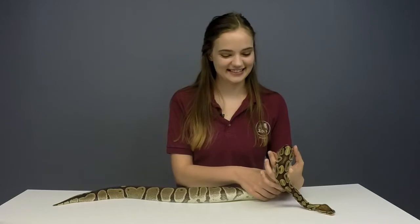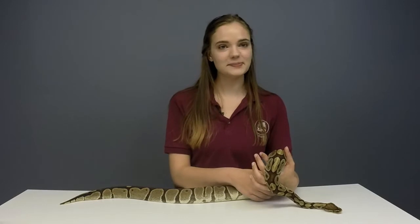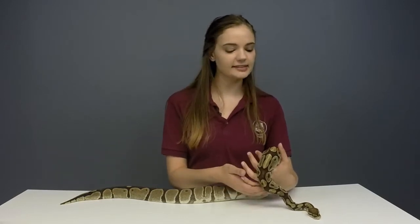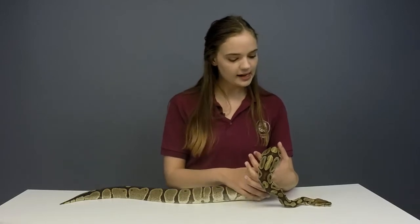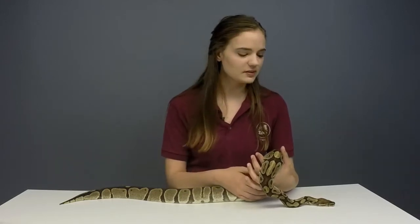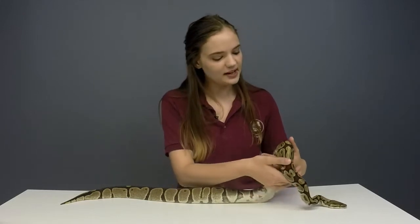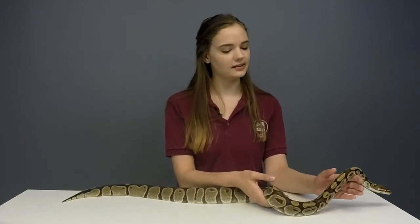Hey. She wants to know, do they have sharp teeth? So they do. They don't have fangs because they are constrictors and they're not venomous. So only venomous snakes have fangs, but they do have teeth. They have generally about 25 to 35 recurved teeth, which means that they curve inwards. You won't see them very closely unless they open their mouth, and they don't tend to open their mouth unless they're getting ready to eat or if they feel threatened, or occasionally you'll see them yawn. But they do have those little teeth sort of lining the inside of their mouth, and they will use those to hold onto their prey until they can constrict and kill them.